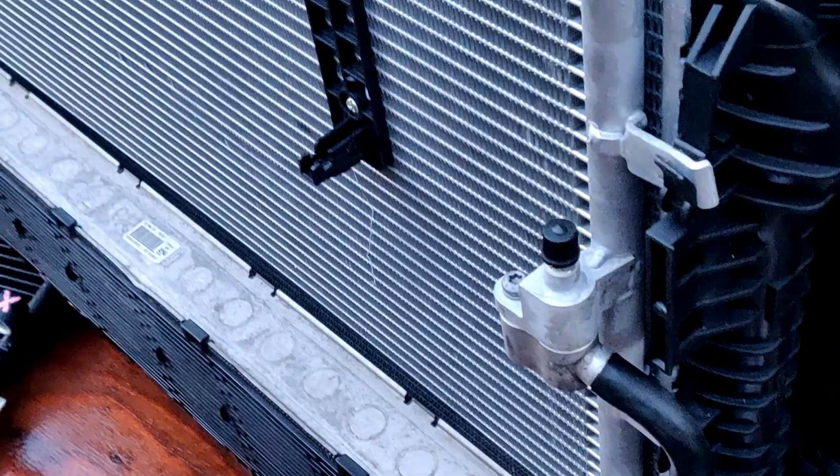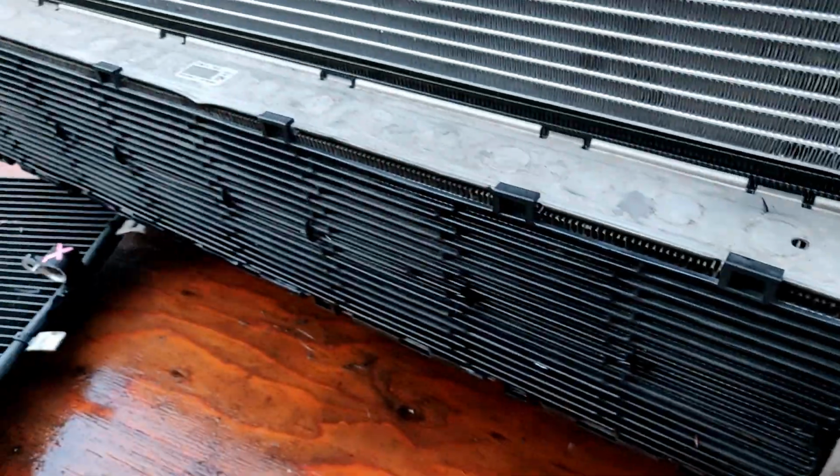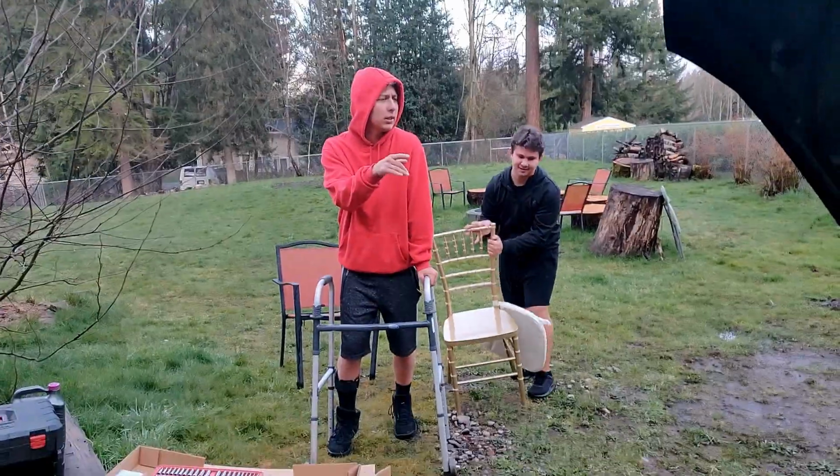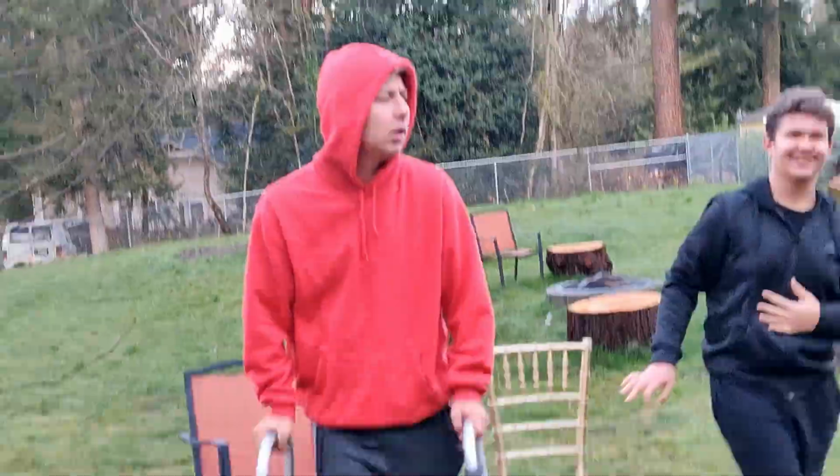Got the AC condenser on. We're gonna hook up the supercharger coolant thingy and then the brackets. Might need a turbo on this thing. Oh, yep, easy.